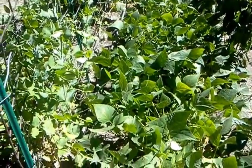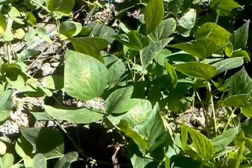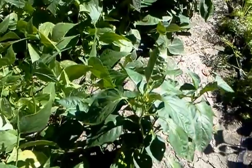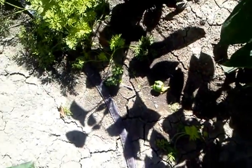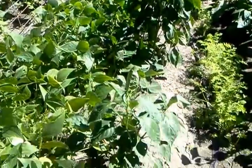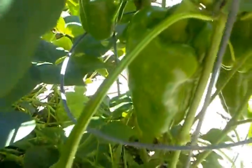There's more green beans. Now I should check these because I think there might be some more. And there. These are my peppers. And if you notice this right here, this is the reason that I'm having problems with the chickens for 2.5 years. And if you notice, I have mini peppers. But the peppers are not just green peppers. This one will turn into a red one.